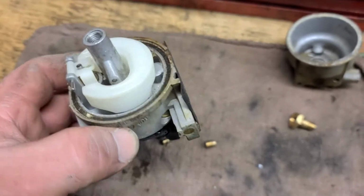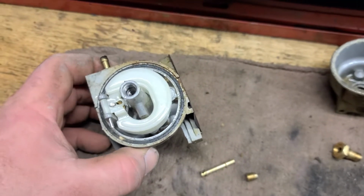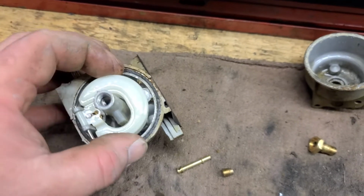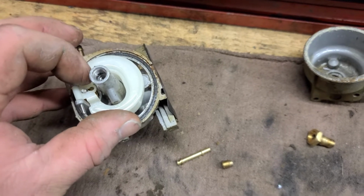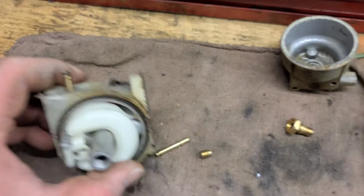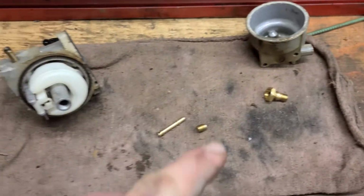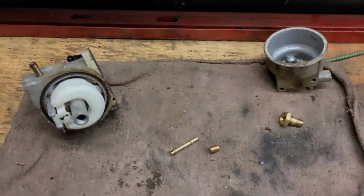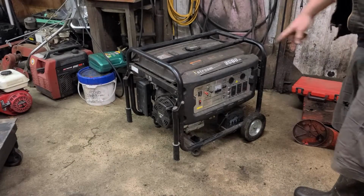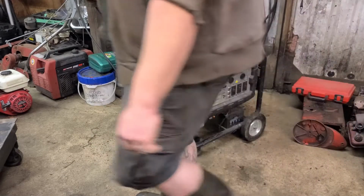So the customer told me that this thing flooded when you turn the fuel on, so I would assume that the needle has some dirt or grunge in it or is stuck. So what I'm just going to do is put all these pieces into the ultrasonic carb cleaner for about a half hour, let it soak, and then throw this back together. Be right back.